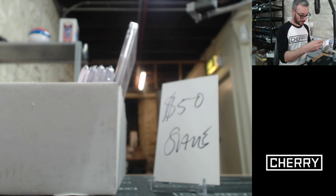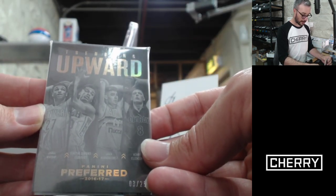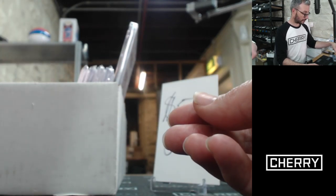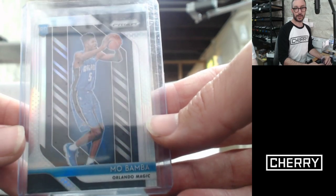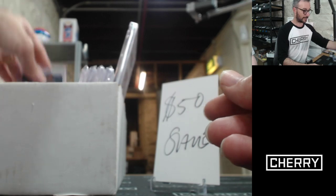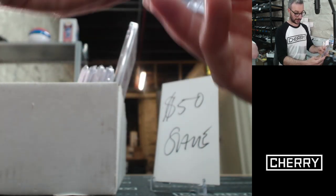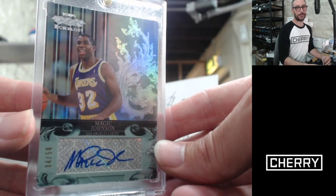Numbered to 25. Onward, Upward patch. Jamal Murray's on there. Prizm, silver, rookie. Which Fultz, James? Which Fultz, Nick? How's that one? Cool card. Magic Johnson, to 50, Topps Echelon.